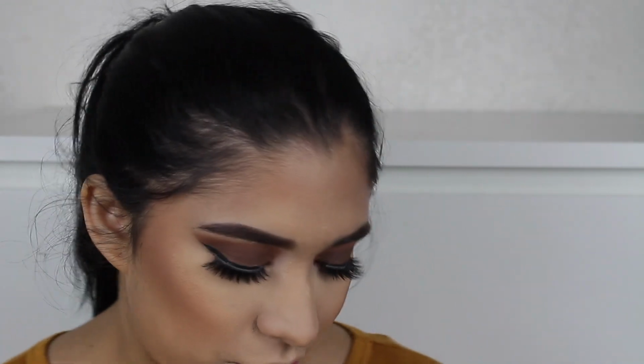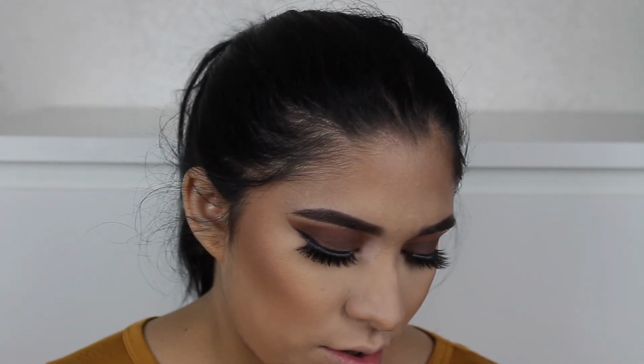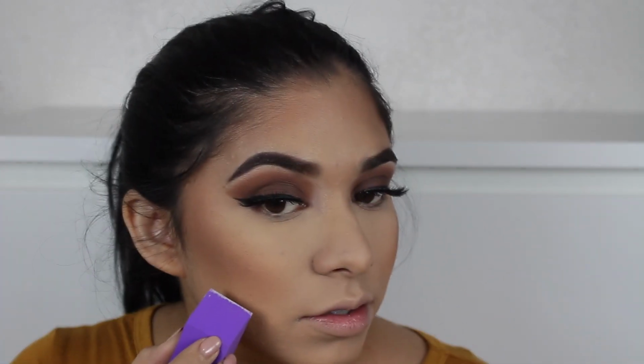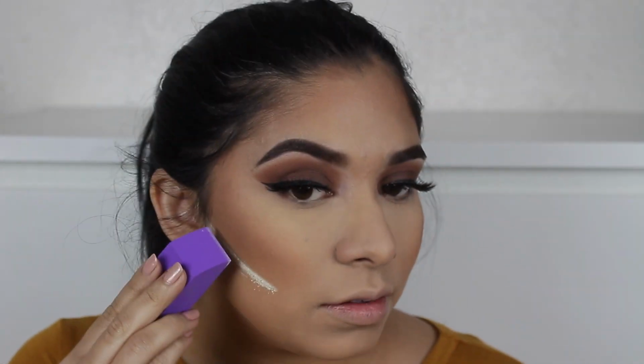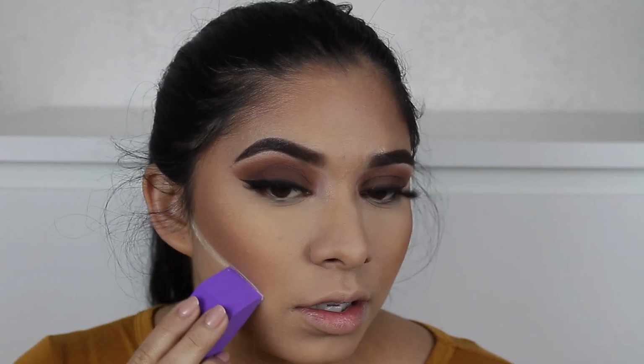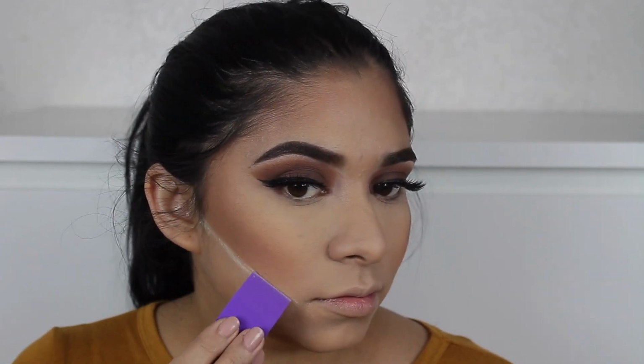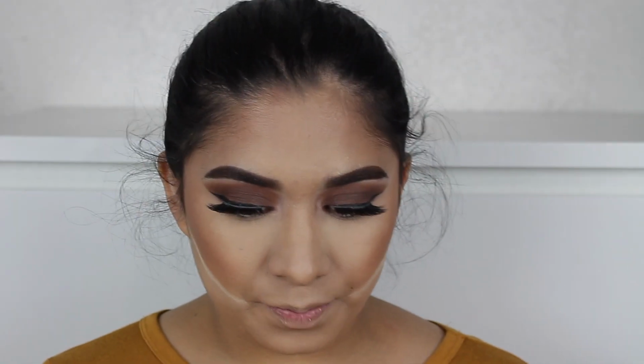I'm going to use my Cake and Bake Sponge from Vermona. It's not damp or anything, so I'm just going to use it for the edge, that nice precise edge, just because with this sponge, it doesn't have that sharp edge, so I can never get it right. Okay, so I'm gonna let that just sit like that.